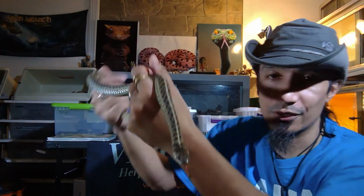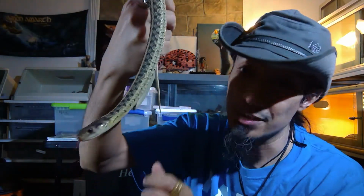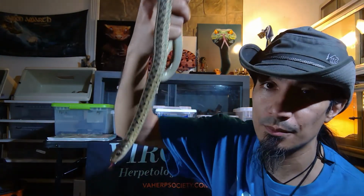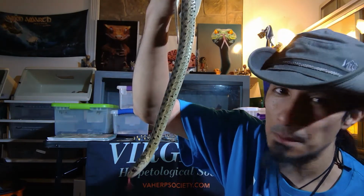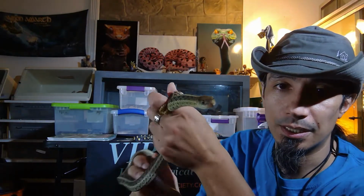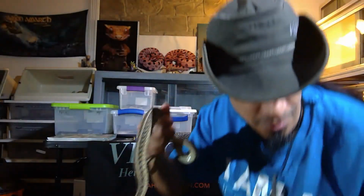These guys are also very common, and they will eat insects, they'll eat worms. This guy loves to eat worms. I haven't been able to quite get him to eat anything else right now, but I'm going to try some fish, some variety. But man, he will gobble up some worms, let me tell you. As a matter of fact, how about we feed him one right now? Hold on a second. Oh yeah, I got some worms here.